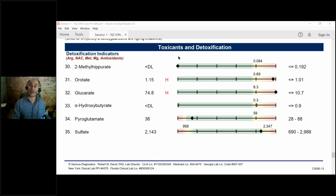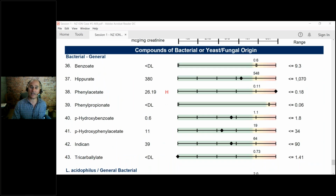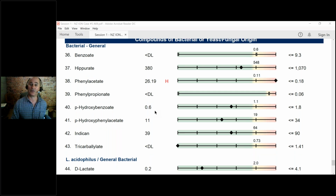Next section here, toxicants and detoxification. This is how your body is getting rid of chemicals and heavy metals. Do you have the pathways working to do all that or not? They measure 6 different pathways here specifically to look at detox because it's so important. And then the test finishes up with looking at the compounds of bacterial or yeast origin in your digestive tract. It's not a stool test, right? It's done from a urine sample, but they can see from the urine sample whether your bacterial balance, your commensal bacteria, and some of the yeast in the intestinal tract is growing appropriately or overgrowing or undergrowing. What's going on with that?